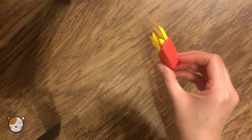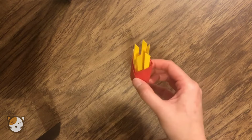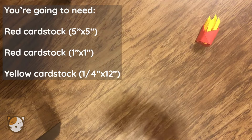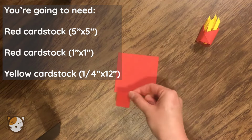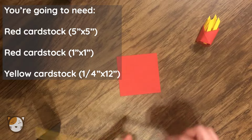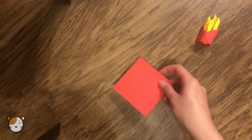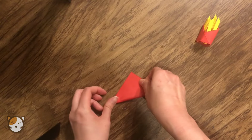Okay, so last but not least, we have the French fry hat. So this one requires a little bit of origami, but it's not super difficult, so I think you guys can follow along. It's pretty easy. What you'll need for this hat is a piece of red cardstock that is 5 by 5 inches, a piece of red cardstock that is 1 by 1 inch, and a strip of yellow cardstock that is 1/4 inch by 12 inches. First, you'll take that 5-inch red square and you'll fold it diagonally.